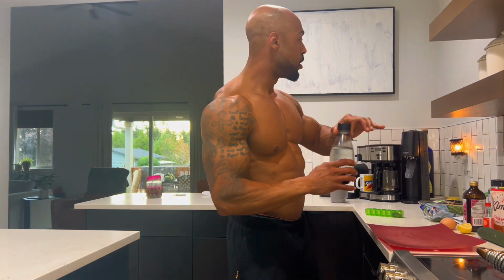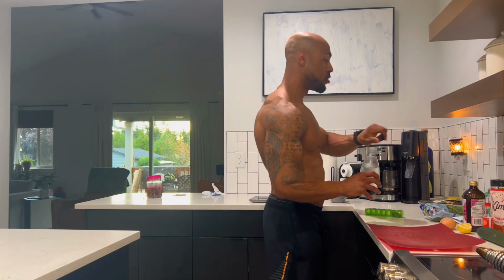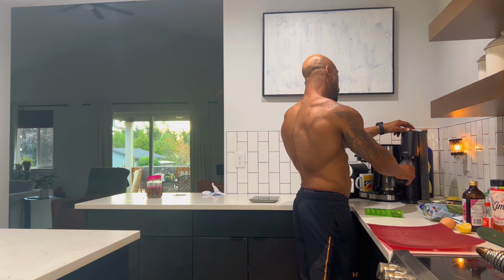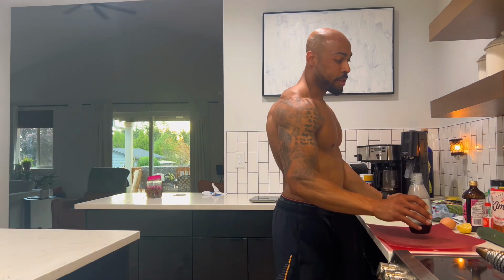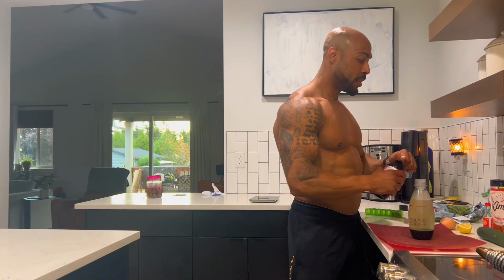I try to get water in. So what I do is I use a SodaStream, and I get this going. I have kombucha. We do about 70 milliliters of that. This bubbly water. Just give this a little swirl. That was kind of a lot of a swirl.